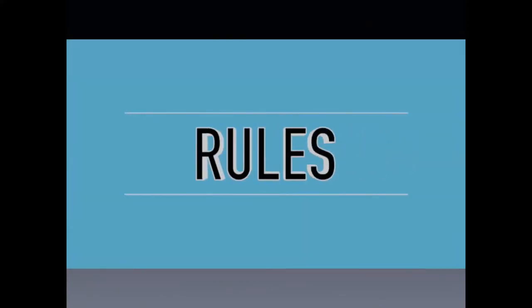But these are concepts we try to use in every case to get to where we're trying to go and maintain control. So let's start with the first one. Covers rules, and I'll just let it play.